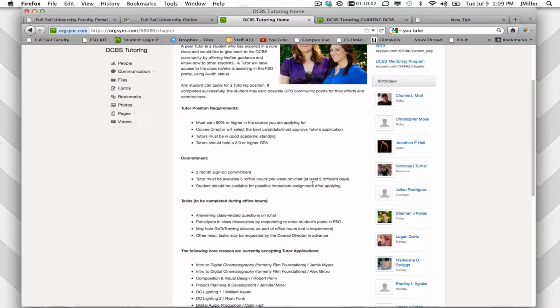And the 6 office hours need to be on at least 2 different days. Okay, they can be on more than 2 days if you want to spread it out 1 hour per day for 6 days, if you want to do 2 hours a day on 3 days, but the minimum is to be available on 2 different days. That'll just give our students a little bit more flexibility when they can reach you. The student who applied should be available for immediate assignment. We haven't had any trouble with that.